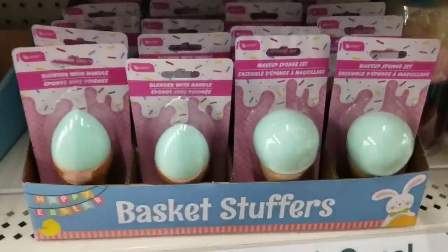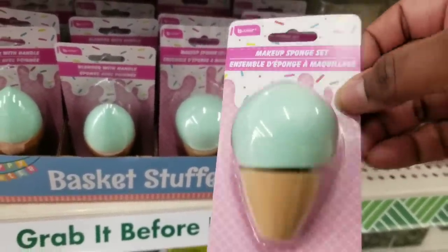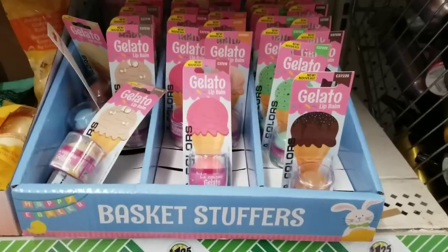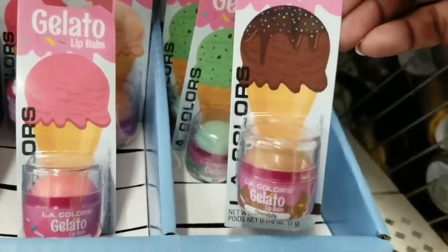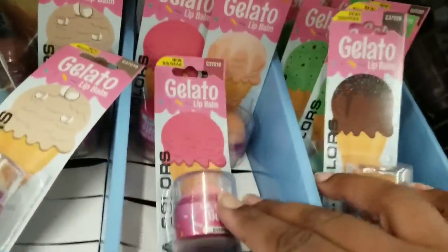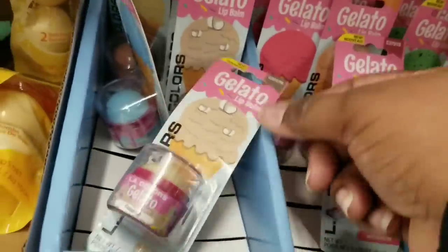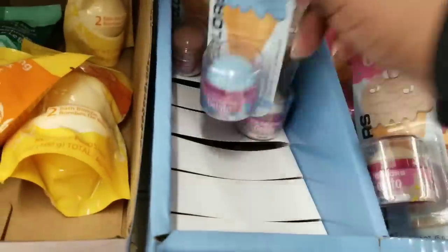They also have these. So if you need makeup sponges, they had this 2-piece set here. It looks like an ice cream cone. So the top looks like a scoop of ice cream that's a sponge, and the bottom is a cone-shaped sponge. And then if you love the gelato style lip balms, they had so many of these in strawberry and watermelon, all kinds of different flavors. So you can grab one or you can grab them all to add to an Easter basket, or just get them for yourself if you want to.